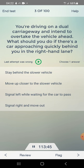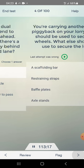Okay, you are driving on a dual carriageway and intend to overtake the vehicle ahead. What should you do if there's a car approaching quickly behind you in the right hand lane? Stay behind the slow vehicle. I think stay behind the slow vehicle.